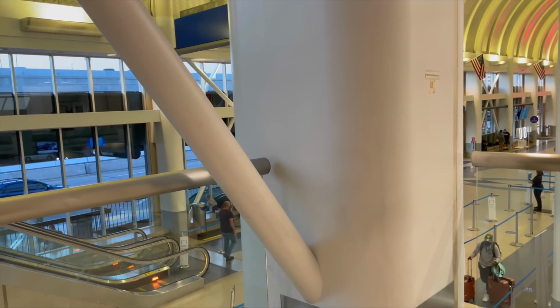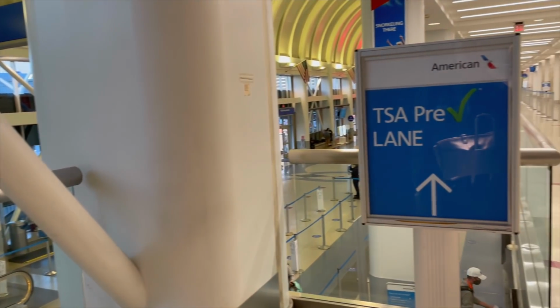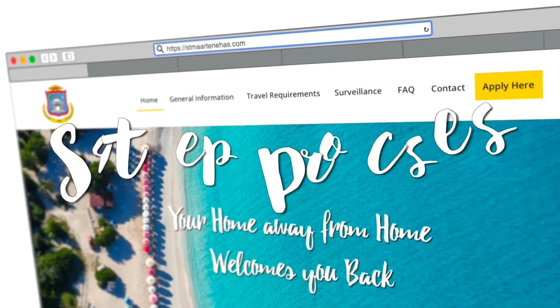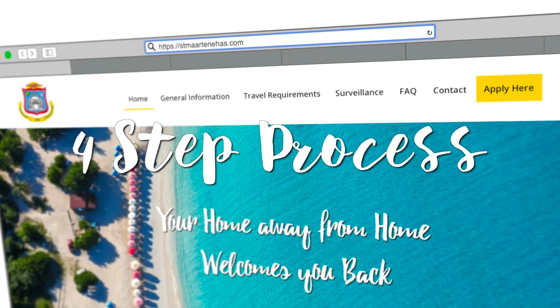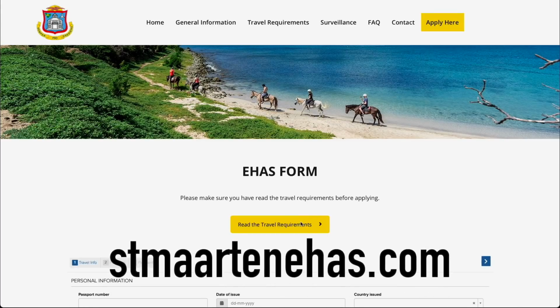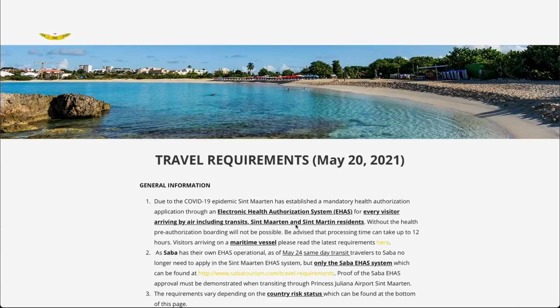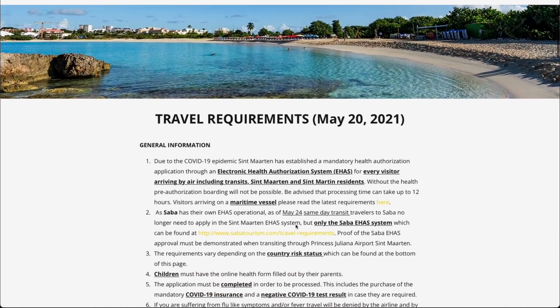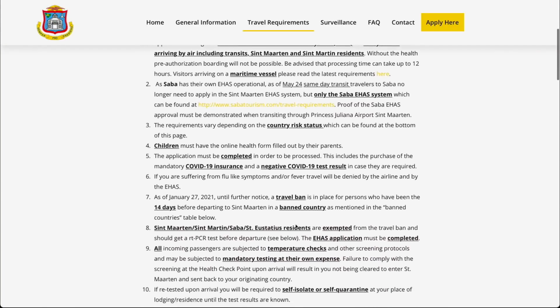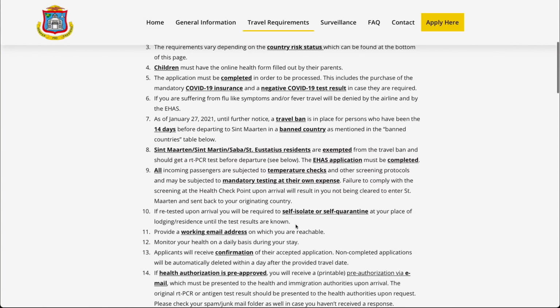Let's back up for a moment and talk about how to obtain that entry authorization from St. Maarten. Registering with the country before you visit is a 4-step process which is outlined at stmartenehas.com. There, you'll find the entry requirements that apply to the country you're from. Of course, entry requirements are changing quite frequently right now throughout the world, so information in this video may be different by the time you visit St. Maarten.